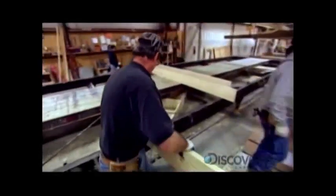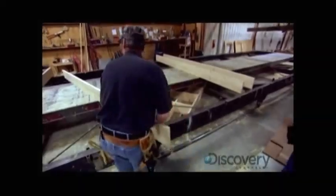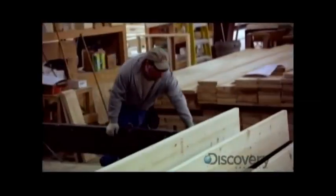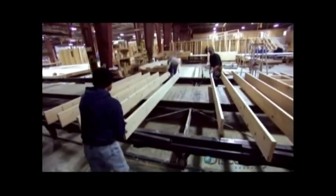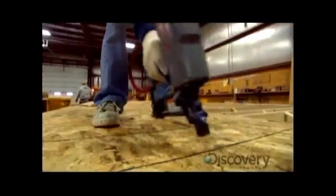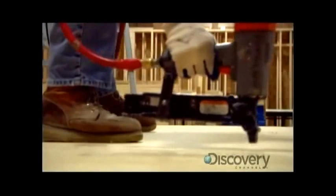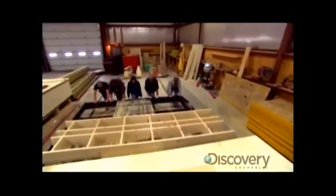Prefab homes don't meet their foundations until they travel to their home sites. Instead, they're on top of a giant movable table, so they can easily be pushed down the production line. Workers first lay a framework of slats. Then they sandwich together the floor out of particle board, a whole lot of glue, plywood, and staples. Weighing in at 1,300 pounds, this half of the floor is complete.